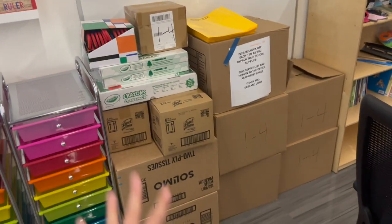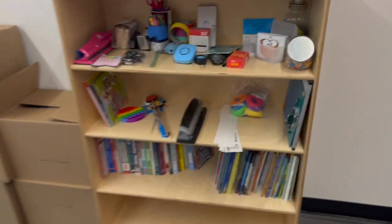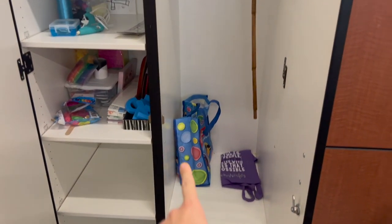So all of this is school supplies. The only thing that I touched were the sanitizer bottles. I did get this set up a little bit. This is a lot of my desk supplies, and then PD books, and then picture books that I don't share. This is still messy, but it's coming together. That's candy.